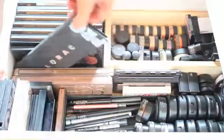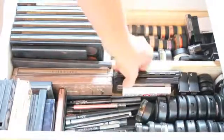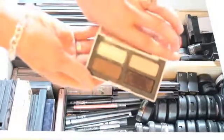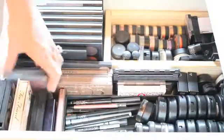I've got the Lorac Pro palette, my Urban Decay Naked 2 and Naked 3 palette. I've got the Kat Von D Saint palette, the Maybelline The Nudes palette, the Kat Von D Elysium palette. This one's a couple of years old. An Inglot palette, made it when we were in San Francisco. It was awesome. Love the packaging of that one.